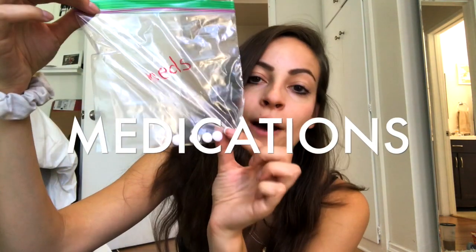So this is a bag full of melatonin because your girl is not staying up for 16 hours on a tiny plane. I am drugging myself and knocking out immediately. So a little bag full of different medications you could need. Advil, melatonin, whatever you need to get yourself asleep, put it in here.